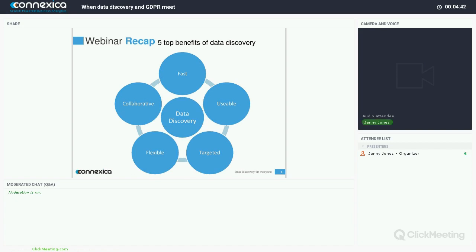Here are our 5 top benefits of data discovery. Data discovery is fast, usable, targeted, flexible, and collaborative. We are now going to go on to discuss GDPR and look at the effects it's going to have on organisations. Before we begin, I'm just going to run a quick poll if everybody would like to take part.